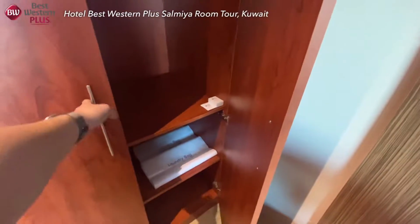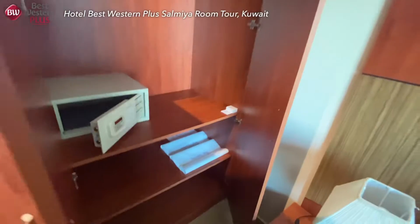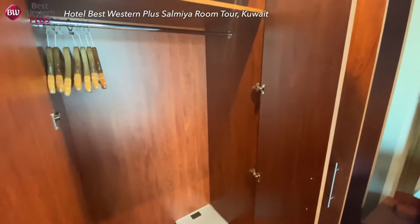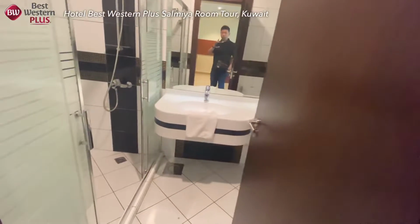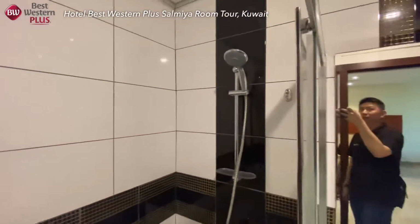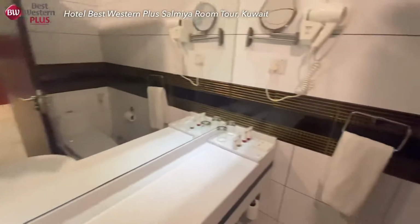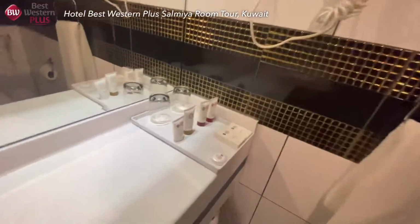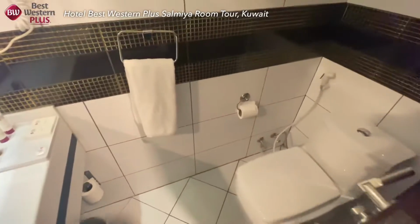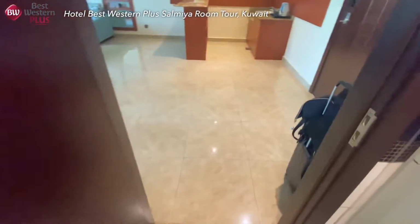In the closet, you'll find a safe, laundry bag, a scale, and hangers. Finally, let's check the toilet. A bit surprising, there's no bathtub in such a huge room. A big mirror, a sink with hotel branded amenities, a toilet, and that's it for this room tour.